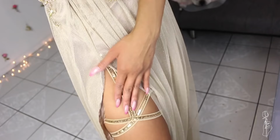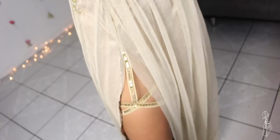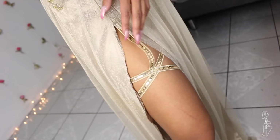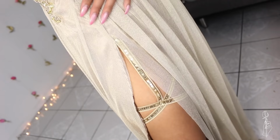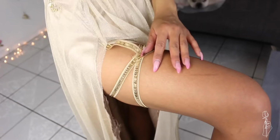Oh, so this leg brace, I actually was supposed to put this trim somewhere here, but I decided not to last minute. I literally just wrapped it around my leg, you guys, and just made a few stitches. But yeah, it was really easy, and I feel like it's a nice little accent, like a little accessory for your leg, especially for the leg slit. But I also feel like I look like Lara Croft with this leg brace, like Lara Croft going to prom or something.